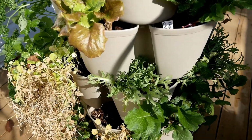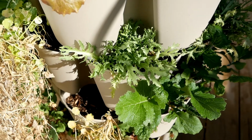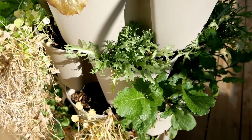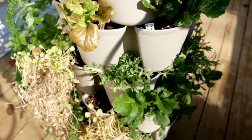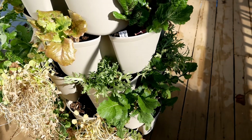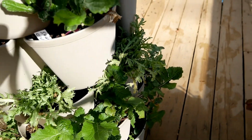And this frisee here has just grown all through the summer. I planted that in the spring, and it's just kind of hanging on. It hasn't really taken off. I pick a little bit here and there for salads, but it hasn't bolted on me or anything like that. So I've been kind of impressed with the frisee.